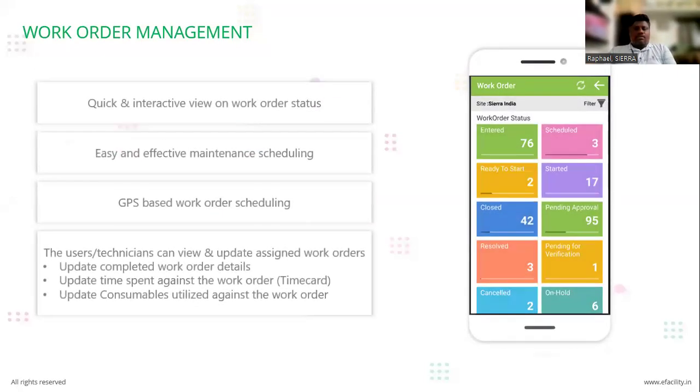Then we have work order management. Here the employees can view what work orders have been created for them, and based on that they can check what is pending and what is completed, and they will work on it and close the work order.